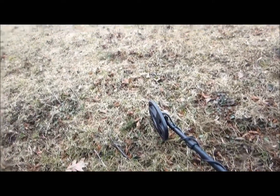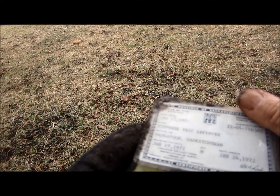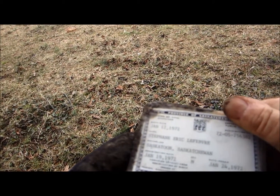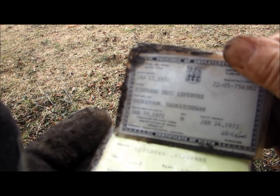So what's in the ID? There's a coin in there. There's Stéphane Eric Lefebvre from Saskatoon, Saskatchewan. In here, 1972.